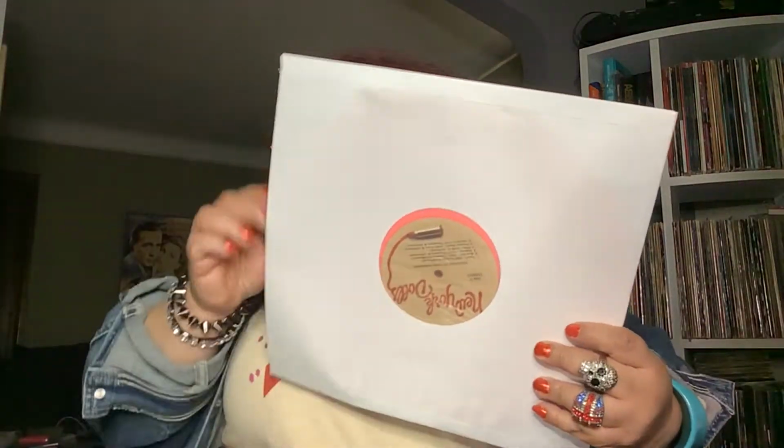So, but this is their first album, and there's the back. Check them out. Check it out. That is so cool. So again, this one was on pink vinyl, and I'll show you. It's almost like a neon pink. But there you go. I don't know if the light kind of washes it out a bit.